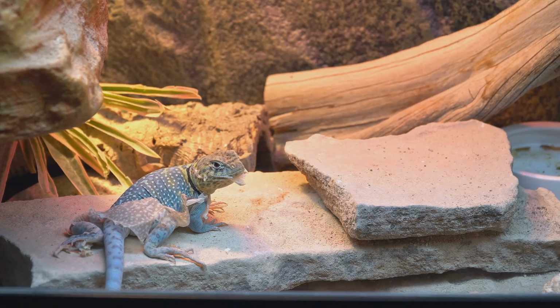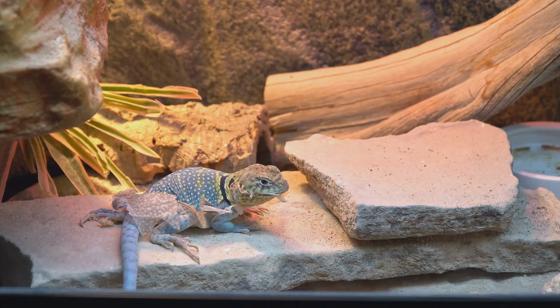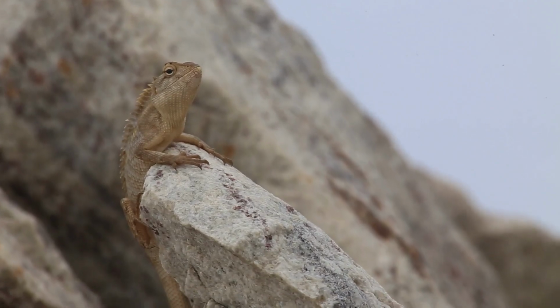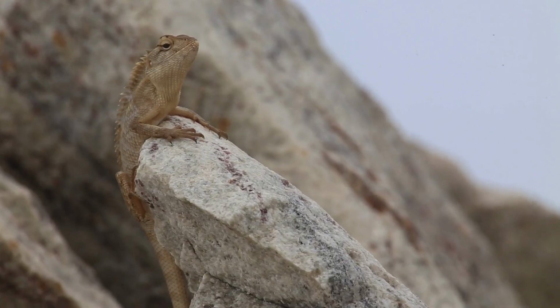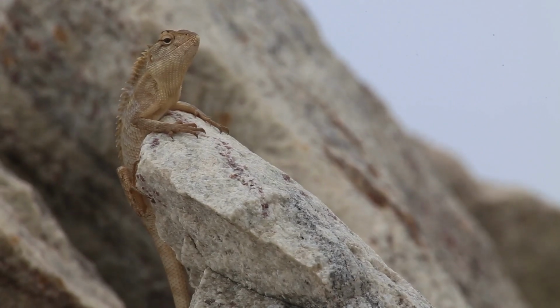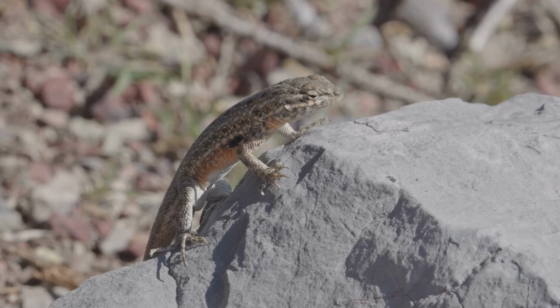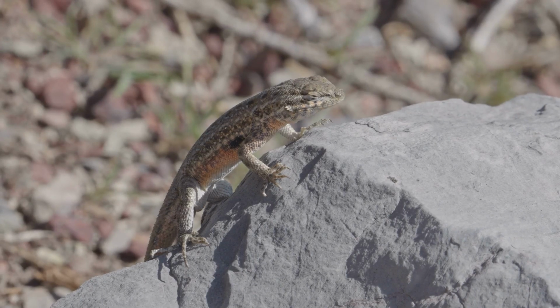Navigating the challenges of a desert environment requires more than just physical adaptations. It demands a keen awareness of the surroundings. The horned lizard, despite its seemingly docile nature, possesses a suite of highly developed senses that allow it to thrive in this demanding habitat. Their eyesight, particularly well suited to the bright desert light, allows them to spot both prey and predators from a distance.